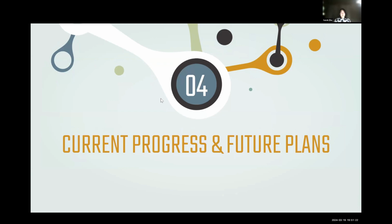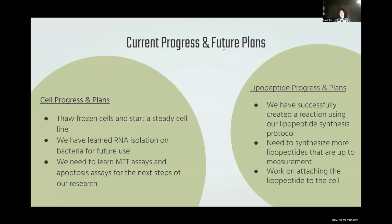With the HCT116 cells and lipopeptides covered, it is time to talk about our current progress and future plans. Currently, since our previously growing cells have died, we need to restart by thawing frozen cells that we can maintain and develop into a steady cell line. We have also learned RNA isolation on bacteria for future use. However, our next steps of research will require us to learn how to conduct MTT and apoptosis assays.